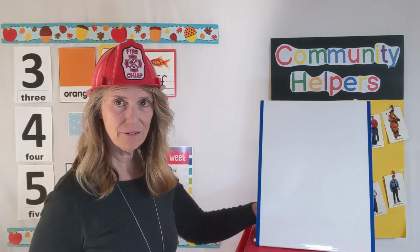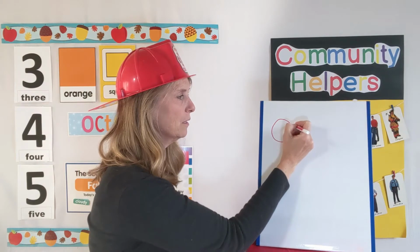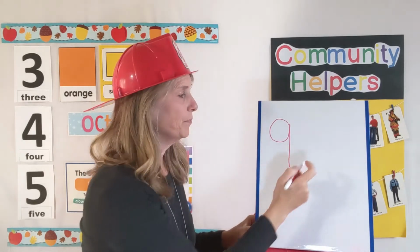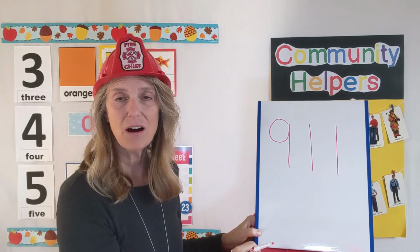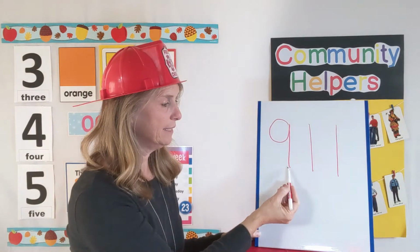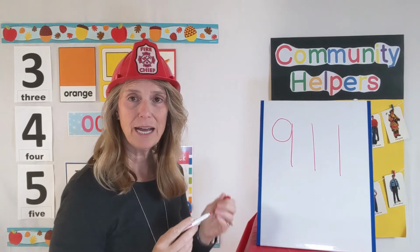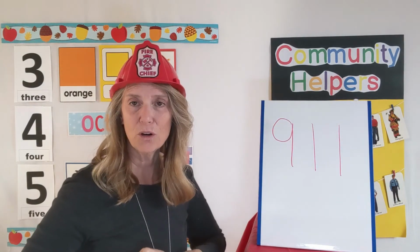So if you're looking at a telephone, you're first looking for the number that looks like this. A circle with a straight line down. That's a 9. Can you say 9 with me? 9. The next 2 numbers are the same. A 1 and a 1. So if you had to call for a firefighter or a policeman for help, you dial 911. Let's say that together. 911.